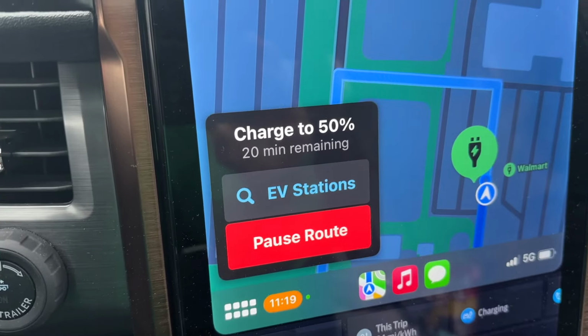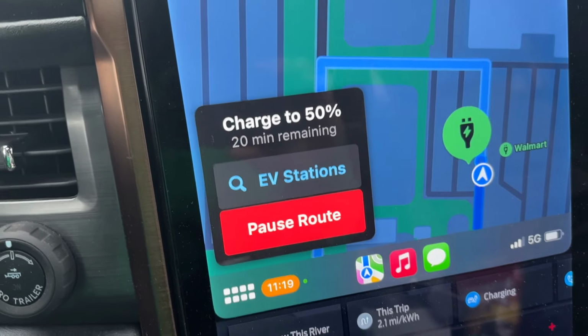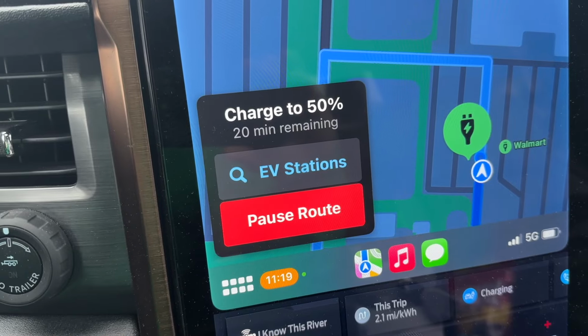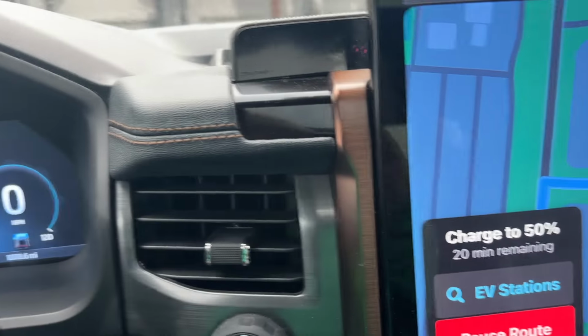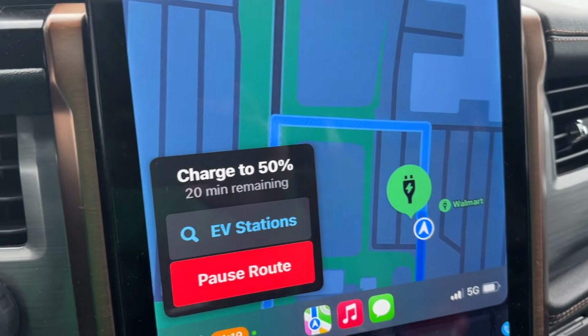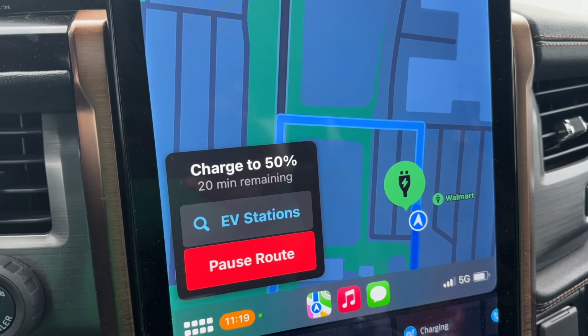I can't ever show you, but the predicted range that the Apple CarPlay map had for my state of charge arriving here was 9% originally, and now I'm arriving here at 28%. Just to give you an idea how far off that Apple CarPlay prediction guesstimator is. So I'm going to charge up here and get me into Tarpon Springs, Florida.